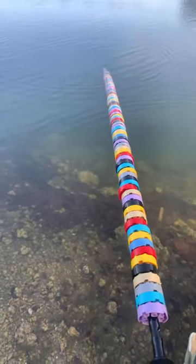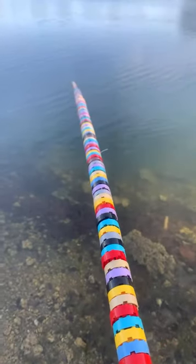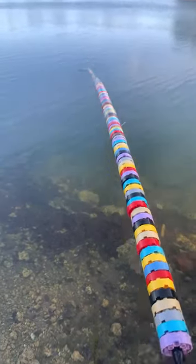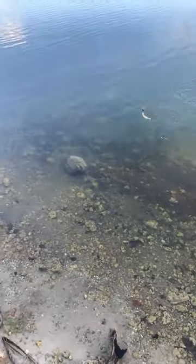Guys, look, it looks like I literally have a fish hooked on already. Look at the bend on this. What in the world? Look, it's so wiggly. Look at that. Look at how wiggly it is. Like, come on now.